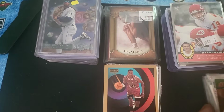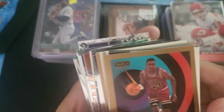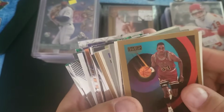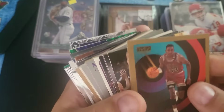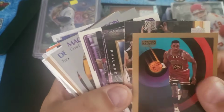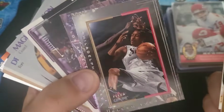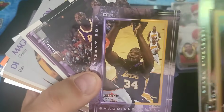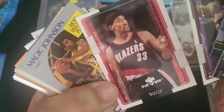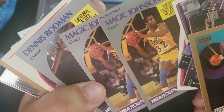So the first dealer I went to was a dime box, and I picked up, I think, 72 cards, and I paid $5 for them. So I got them for, I don't know, 6-7 cents a piece. There's nothing earth-shattering in here, but Pippin, here's a Shaq, an Iverson, genuine Shaq. I buy a lot of Shaq stuff. Shaq, Pippin. These were all cards my buddy Brad picked out. He was helping me out in the boxes.